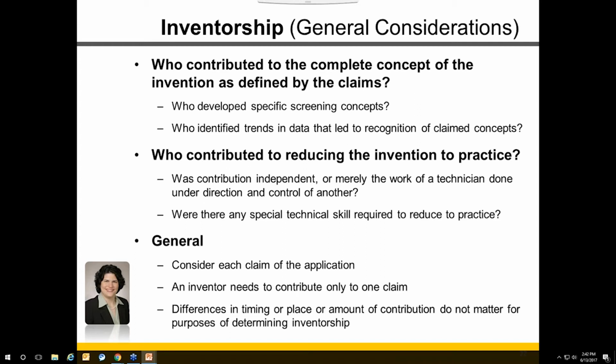Who contributed to reducing the invention to practice? Was that contribution independent? Was there some special technical skill required to reduce it to practice, such that it really is part of the conception of the invention, or was the technician merely doing the work under the direction or control of another? Did the technician have the synthesis of how to carry out and make the compound, and so they were just really making the compounds? They didn't have any intellectual contribution to the conception or the reduction to practice.